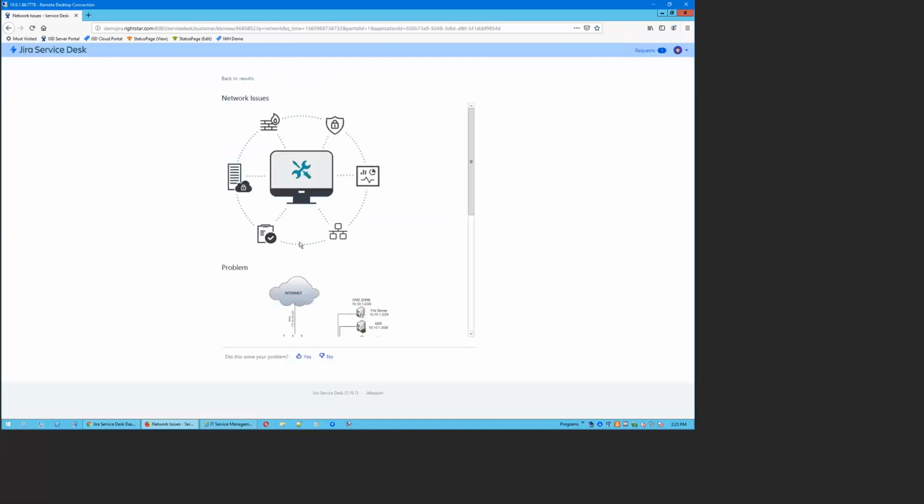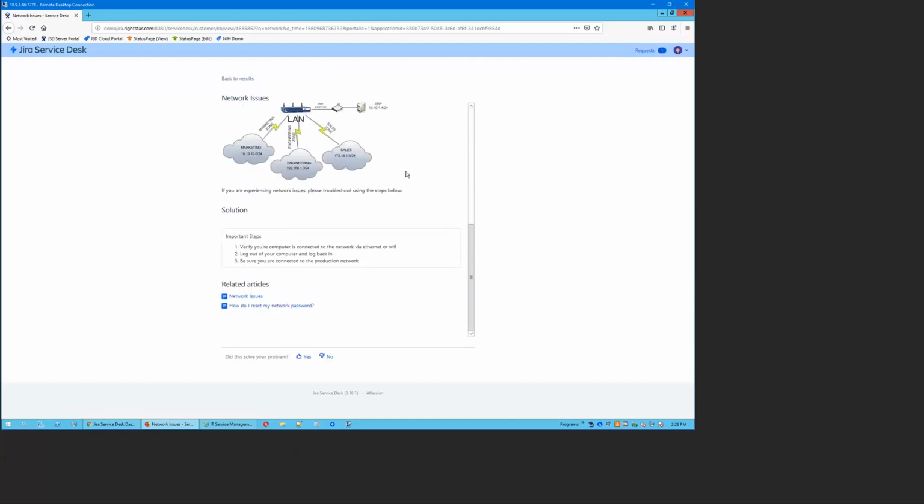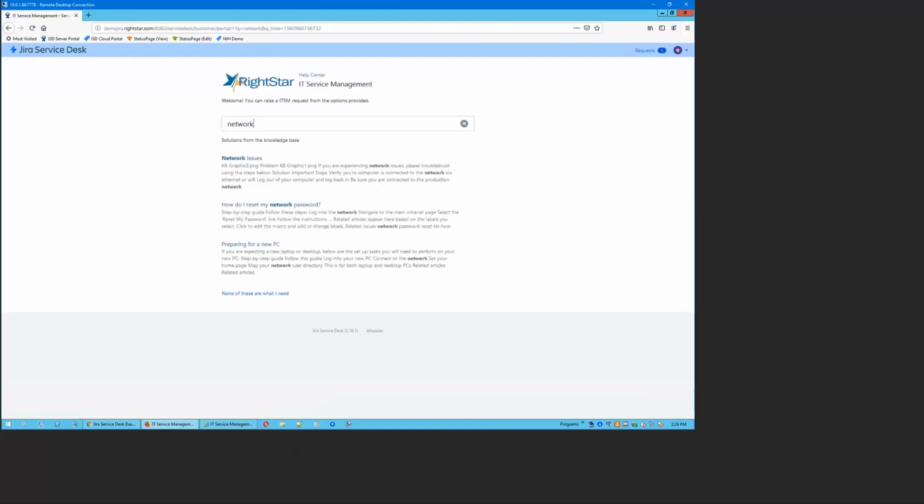What we're looking at now in the center of the screen is the actual Confluence article about network issues, where I can have text, graphic, and even video-rich knowledge-based articles. Caroline can work through some of these things, and maybe she's able to resolve an issue herself. She can even provide feedback to the system at the bottom that it has been helpful to her, and maybe doesn't have to submit an issue for the service desk to deal with in that case.